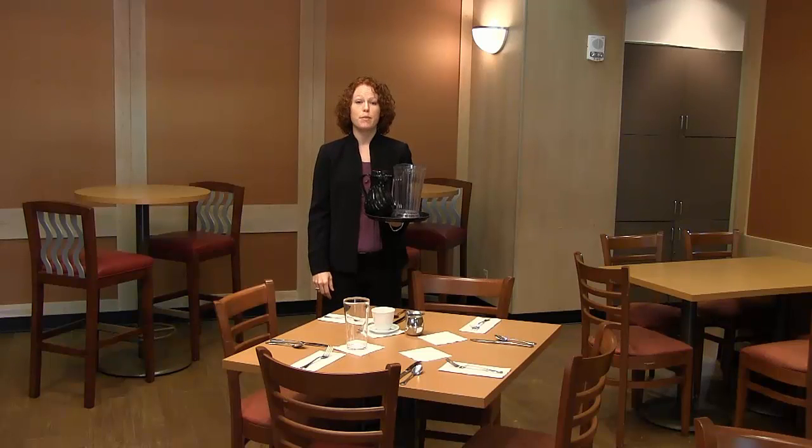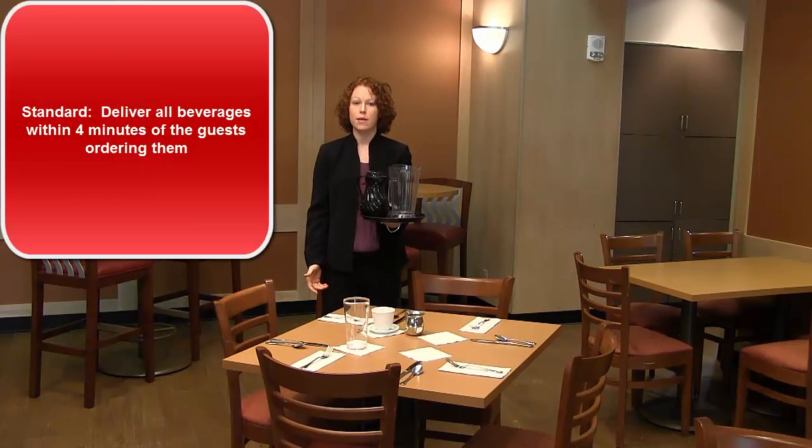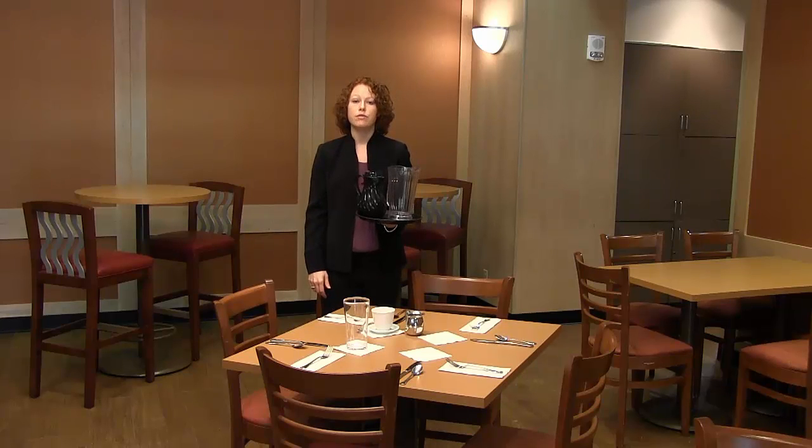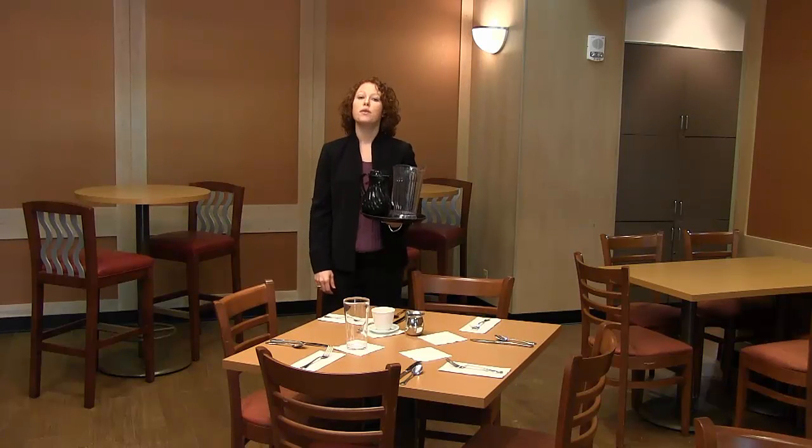Once the beverages have been delivered to the guest within 4 minutes of them ordering, we then just need to maintain the levels of the beverages throughout the rest of the dining experience. Here in Barron's, we do refills tableside. The only refill that we would need to do in the side station is for the teapot. We would simply remove the teapot, take it back to the side station, and refill it with hot water.